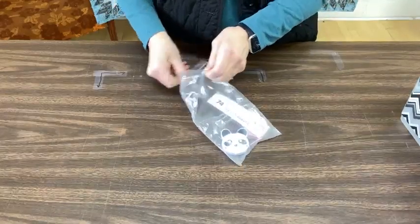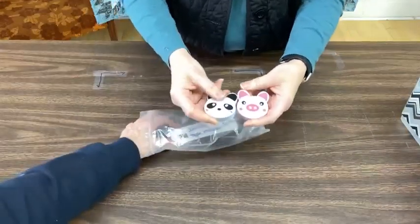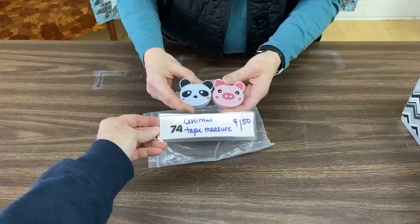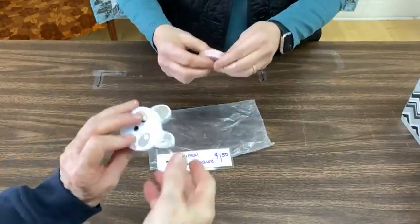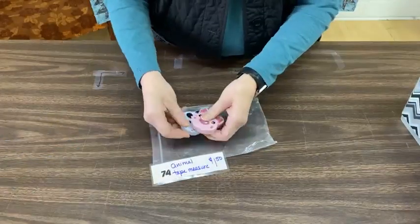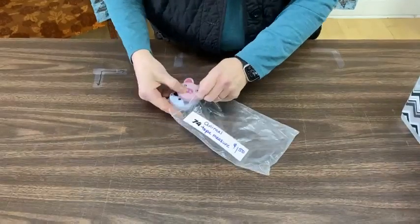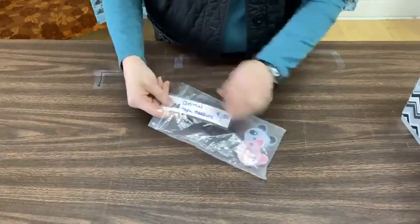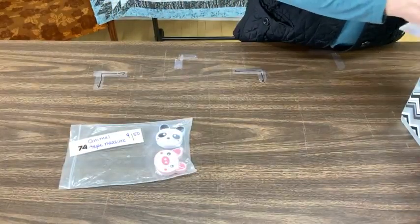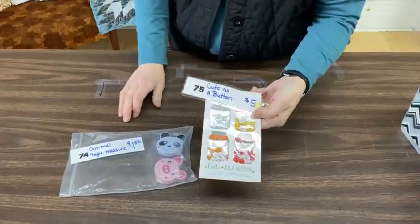We have two tape measures for $1.50 apiece. State whether you want the pig or the panda. They're number 74. Or if you want both, you can get them for $3. Their ears come out, so cute. If you have any young sewers, although I think we've sold them to adults. The little pig and little panda are the last two. I might put them in my granddaughter's Easter baskets.